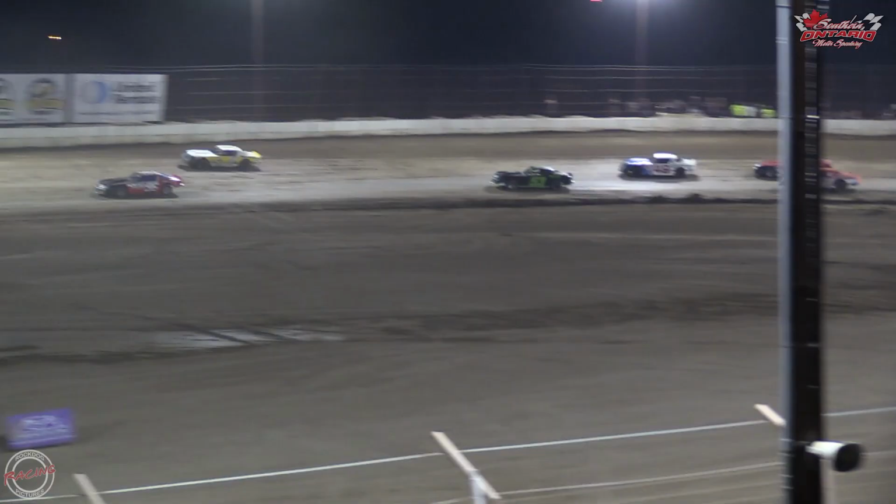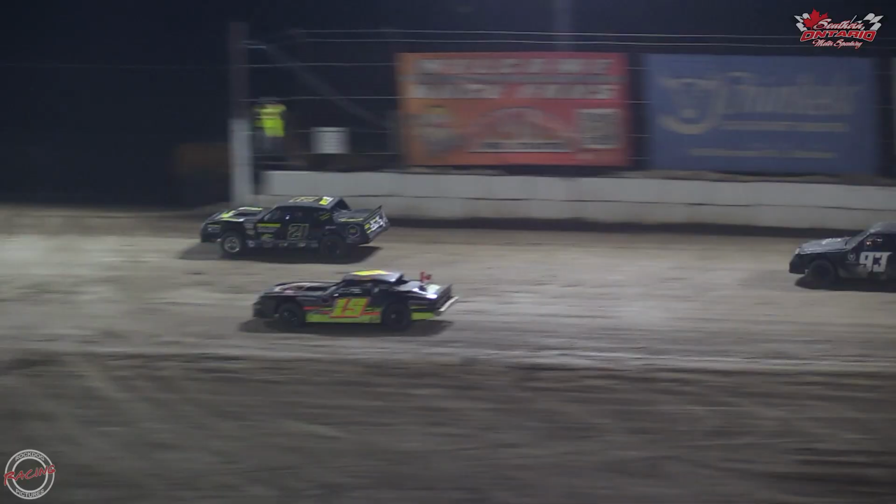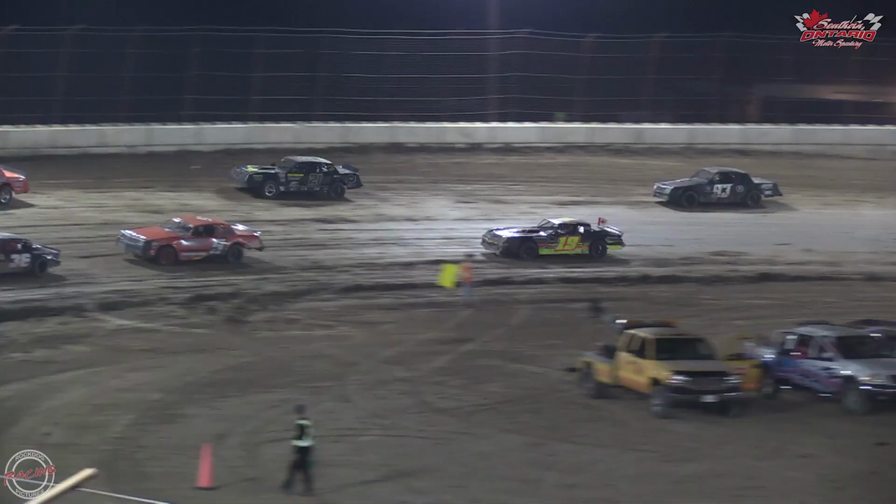We'll run down the list here real quick for our Thunderstock feature. Starting at the back in the 75 is Ryan Berry. 76 car is Jeff Drummond. The 42 of Matt Wilson. The 427 of Trevor Jones. G72 of Marcel Gaudet. The 93F of Calvin Fox. The 19 is Kyle Wirt. 21 is Spencer Smolders. The 5G of Gord Grant. The 28D of Donnie Lentman.